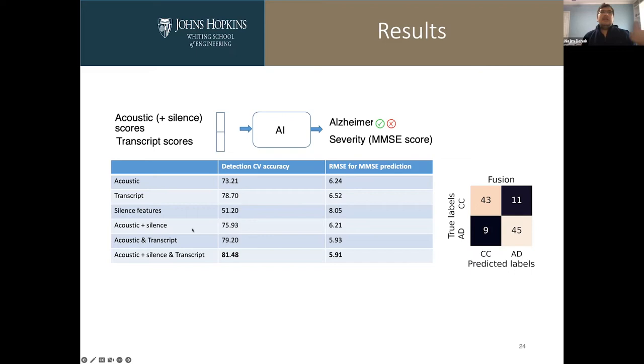If you combine acoustic and transcript, you get 79%, which is a little less than 1% better than transcript alone. However, when we combine everything, acoustics, silence, and transcripts, we can achieve 81%, 0.48, and about 5.9 in the prediction of MMSE. This means that combining all the information, what was said and how it was said, the most speech and language is actually useful, and how long the pauses lasted can be used to make a better assessment of Alzheimer's versus healthy control.